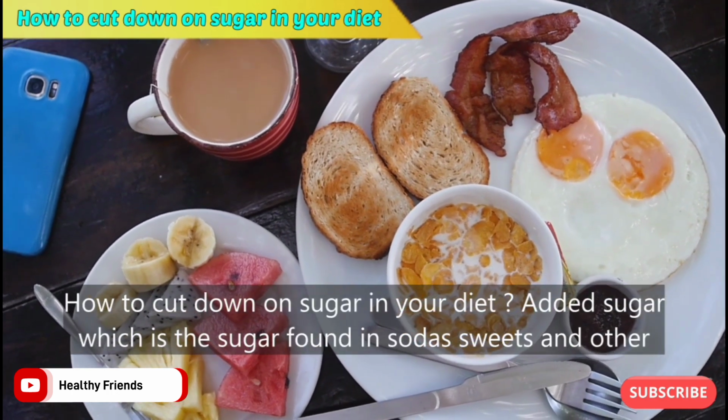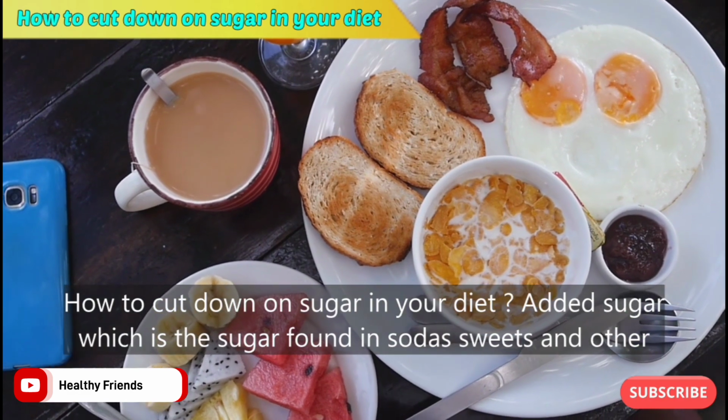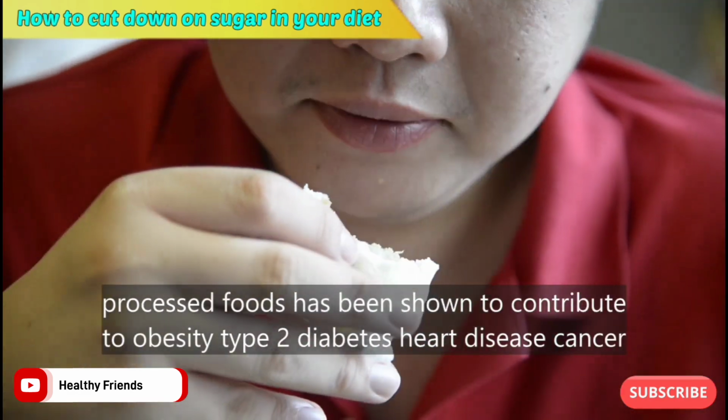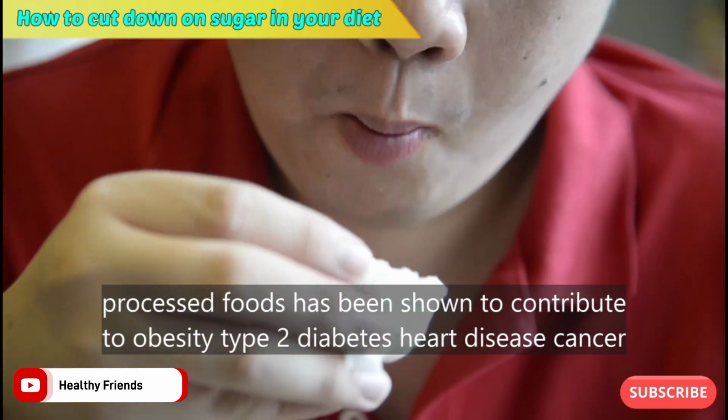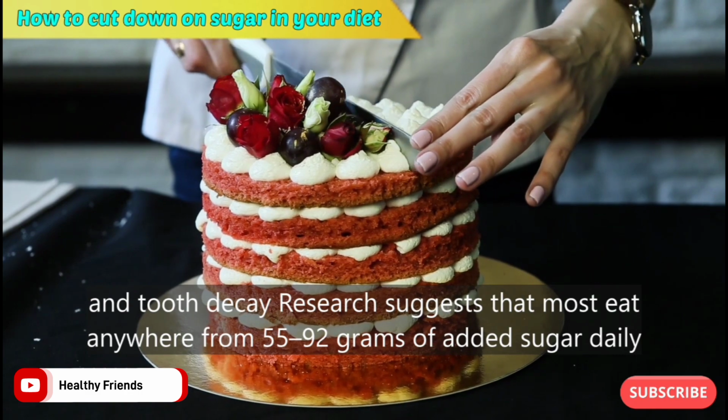How to cut down on sugar in your diet. Added sugar, which is the sugar found in sodas, sweets, and other processed foods, has been shown to contribute to obesity, type 2 diabetes, heart disease, cancer, and tooth decay.